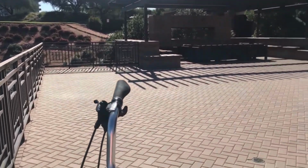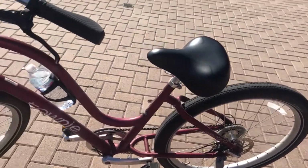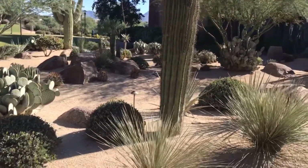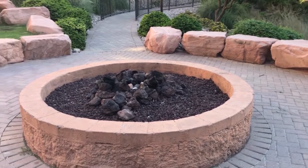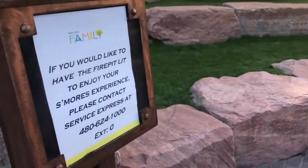One morning we took advantage of their bike rentals, and for us they were actually free. I think that may have also been part of the Costco package. It was a great way to cover the whole resort and just take in the sights around the resort. And you could easily use those to go to the shopping areas that are close to the resort that we'll cover in a bit.